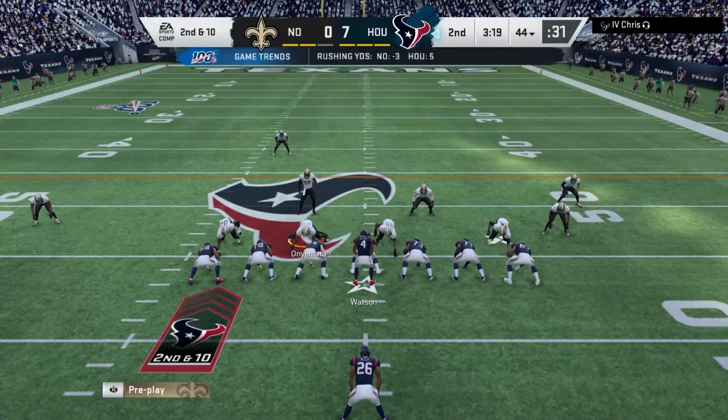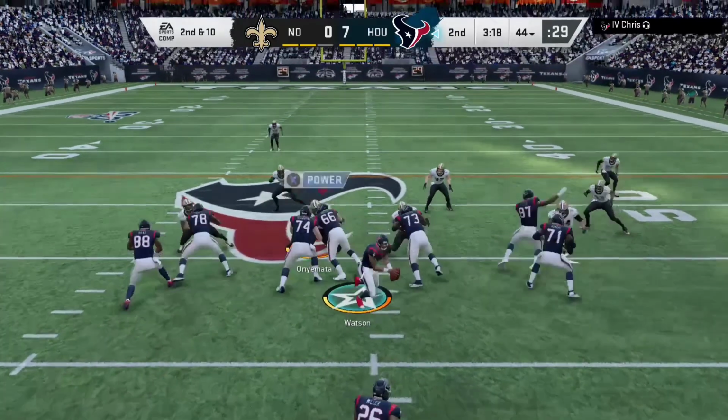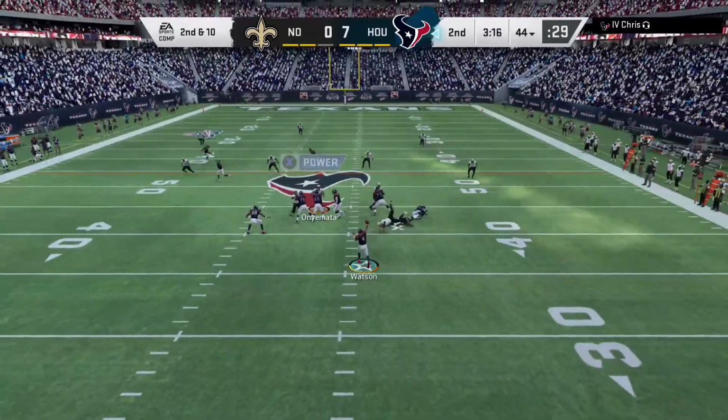An incomplete pass on first down. That leads to a 2nd and 10. Now it's Watson.